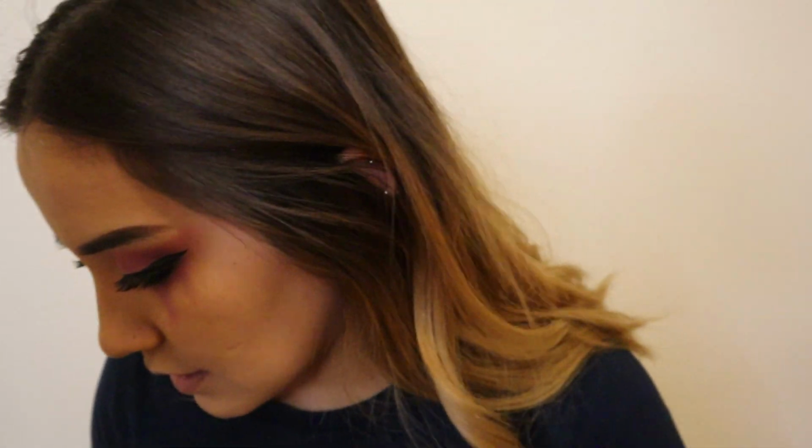Okay, so should I try to do this slit? Let's try to do this slit. I don't know how people do it. I'm just trying to think which way I would do it, but no, I'm not gonna do it. That's too much pressure on me. I'm not gonna do that.